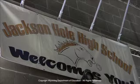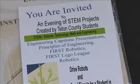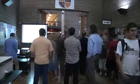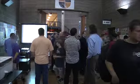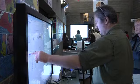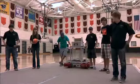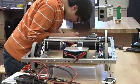Tonight we basically have a whole night dedicated to the STEM classes at our school, which is science, technology, engineering, and math. And we had a whole night where all the kids that are in engineering classes come and talk about what they've been doing the entire year, and they show off the projects they've been doing. My name is Harrison Shipp, and I'm the captain of the Robotics Club, and I'm also a third-year engineering student here at Jacksonville High School.